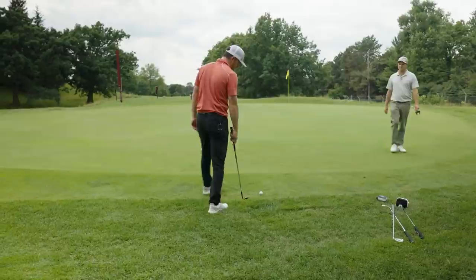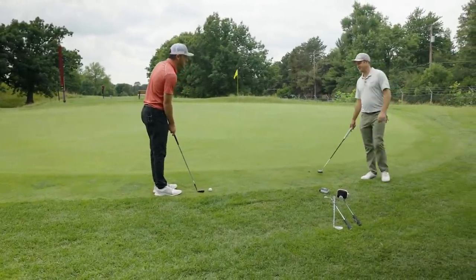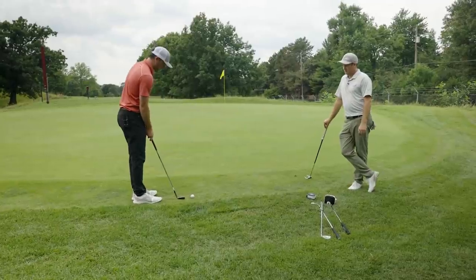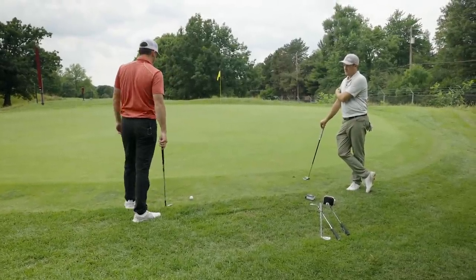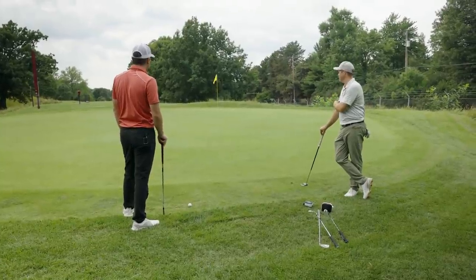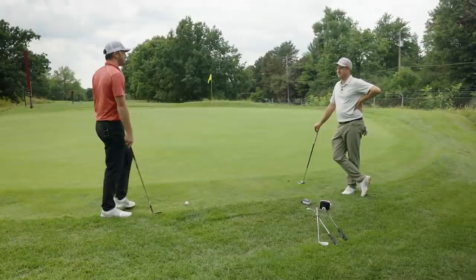Hey, what are you doing here with a 58 in your hand? I'm going to chip it in, maybe. Have you thought about how difficult it is to hit the 58 from here and actually pull it off and hit it close? I haven't really thought about it. I just kind of do it. Just kind of do it.